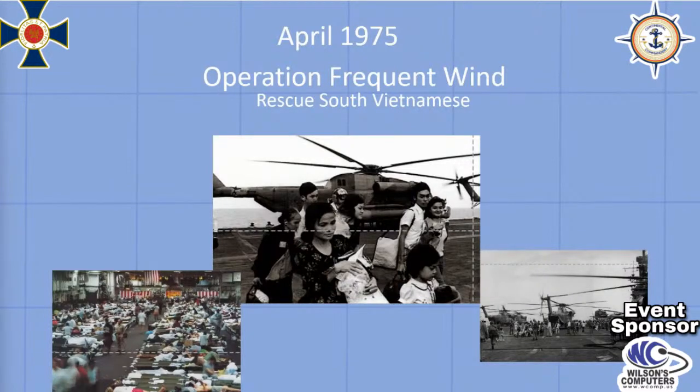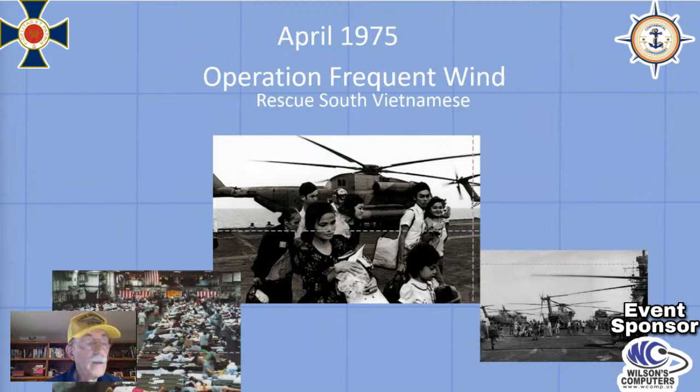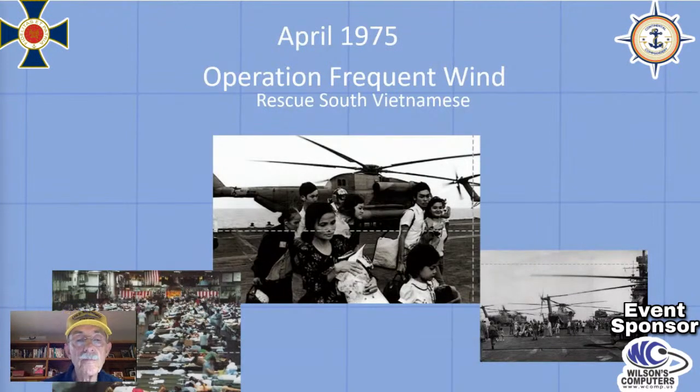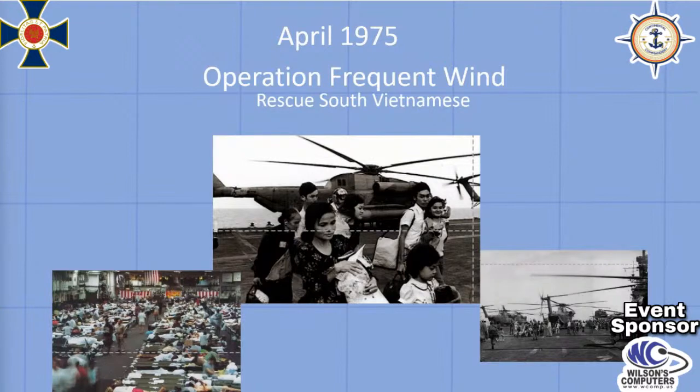rescue operations in Operation Frequent Wind and rescued various Vietnamese from Saigon and South Vietnam. And during that rescue operation, we had a very unusual landing on the ship. There was a Lieutenant Buang of the Vietnamese Air Force who was trying to escape Vietnam and loaded his family, his wife and five children, onto a single-engine VNAT-01 aircraft and flew out to sea to find a rescue.